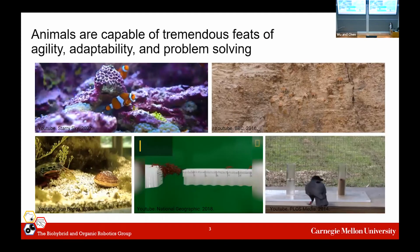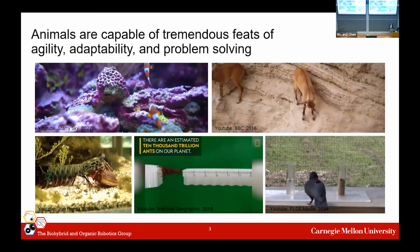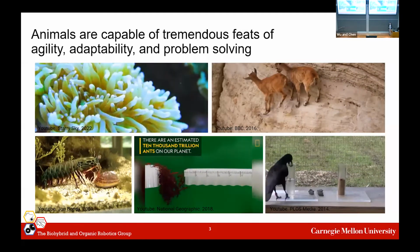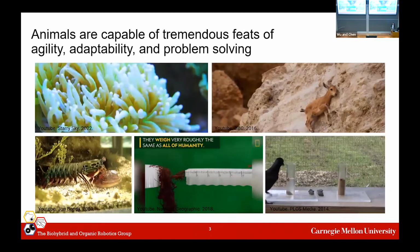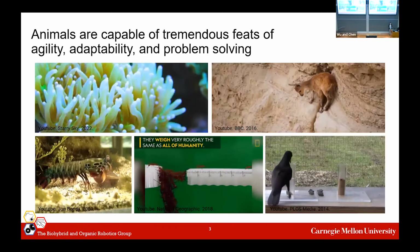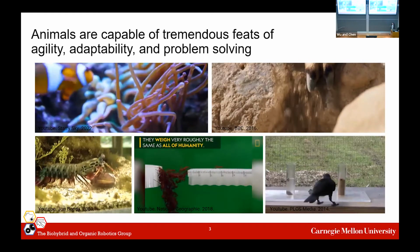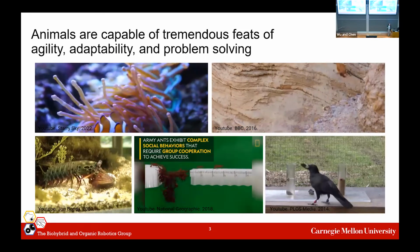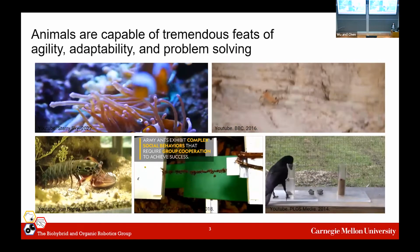So first, I wanted to start by motivating my approach to robotics. This really comes from the fact that animals are capable of tremendous feats of agility, strength, ingenuity, creativity, and learning. They adapt and respond to dynamically changing environments, learn from experience, and solve complex real-world problems. And as engineers, these are the abilities that we want to capture in future robotic systems.